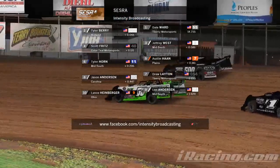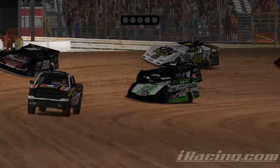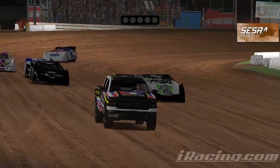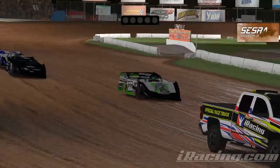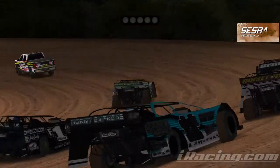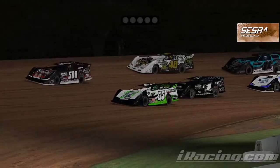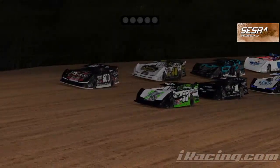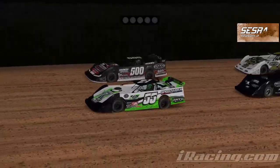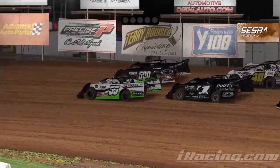We're going to take 2 laps around here to get everything all set and ready to rock here at Learnerville in the SESRA Dirt Series. Dale Ward is going to lead them to the start here, Tyler Berry to his outside. That pace car is going to go straight into the pits. He's not going to turn left or right. He's going to go straight ahead, right off the road in the pit road.